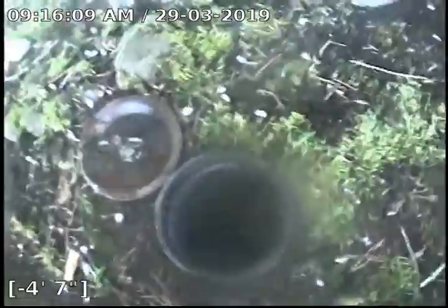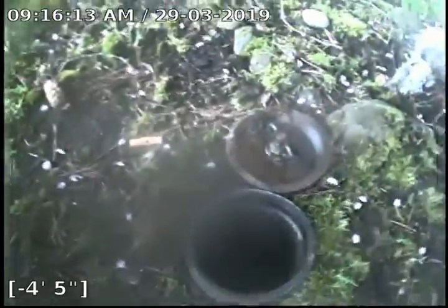Okay, so we're here at the second cleanout, so we're going to run from here, try to get to the city sewer main. This looks potentially like it is a P-trap, 4-inch P-trap. Now we're in the city, or excuse me, the sewer line, so we're going to zero the footage meter out.